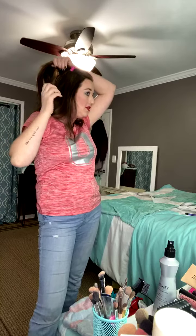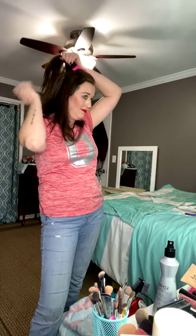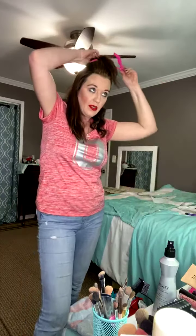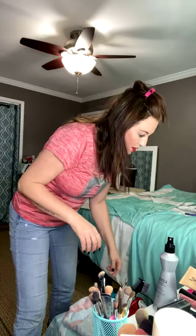And then I'm going to take this. See, this is going to be the tricky part because I kind of already did some of these. I don't know. Okay, we're just going to work this out. I'm going to put this part back up. I'm putting this clip over this clip so it kind of stays right there. And then I'm going to spray it.